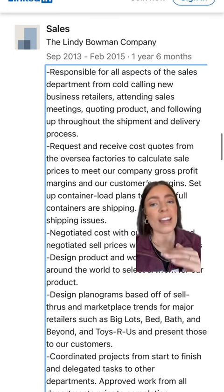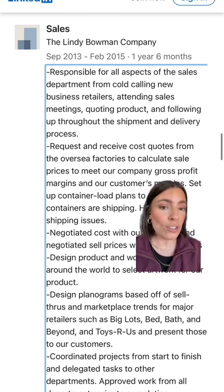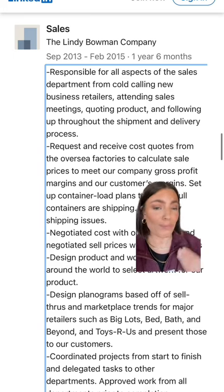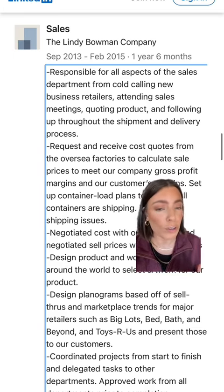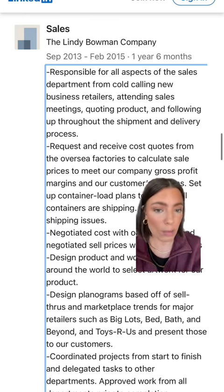And then you can see I have listed out very specifics of what I did, specific clients I worked with, and if I were to be looking for a job again, I would actually include more metrics, but this is what I have. So again, it looks very much like a resume.